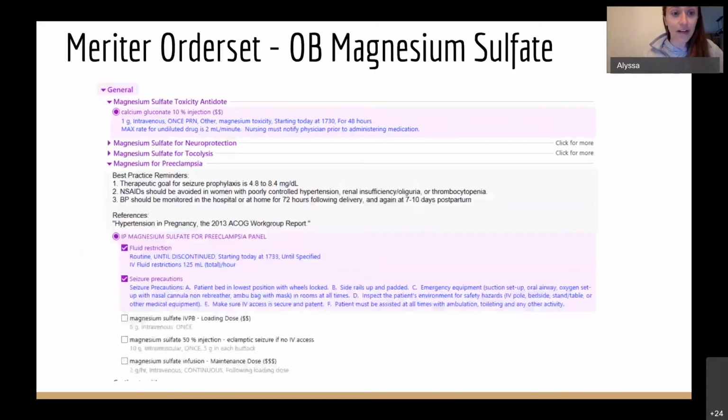I think we're ready for the next slide. So these are a couple screenshots of the order set for magnesium, and it's titled OB Magnesium Sulfate. There are no pharmacist-specific order sets, so you'll have to make sure that you select certain things. For example, selecting the calcium gluconate, just having that available in case you're concerned about toxicity, so it's easily available. You're seeing here neuroprotection, tocolysis, and preeclampsia. Those are the 3 indications for magnesium.